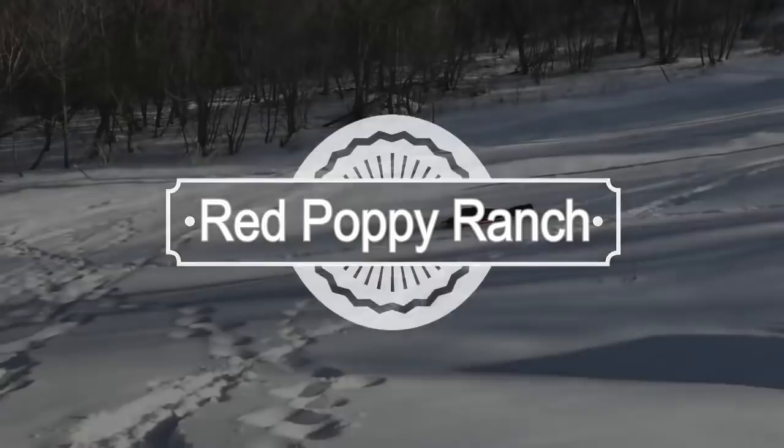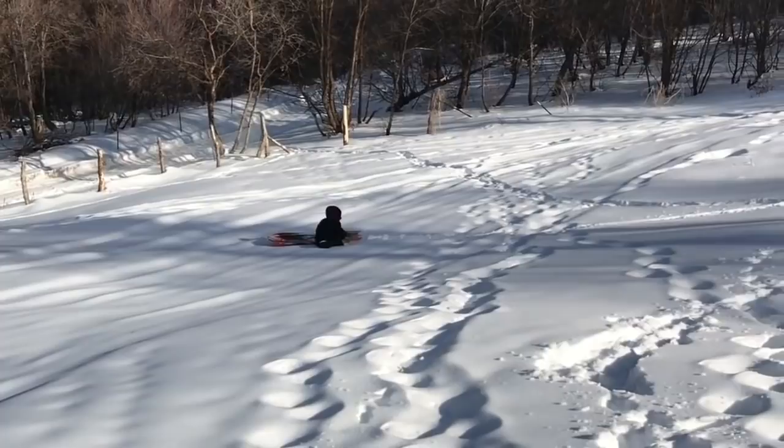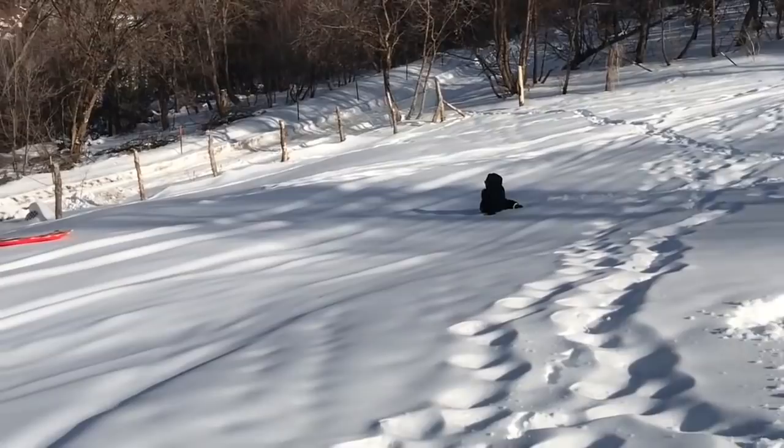Jump off before the fence! Reed, what's wrong?